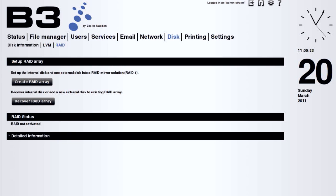So you can hook up external drives, like I have a 6 or 8 bay eSATA enclosure that I could hook up and do software RAID with this thing. So that's nice too. And again, it's just a clickety click.